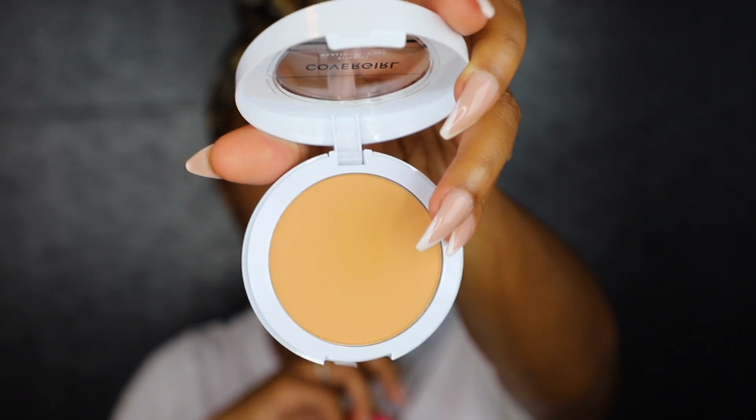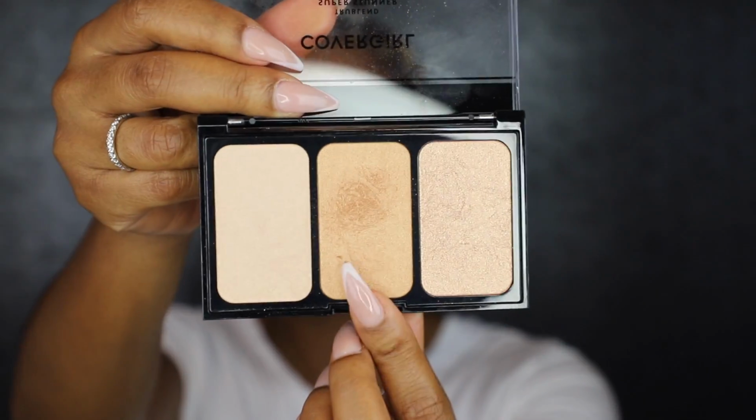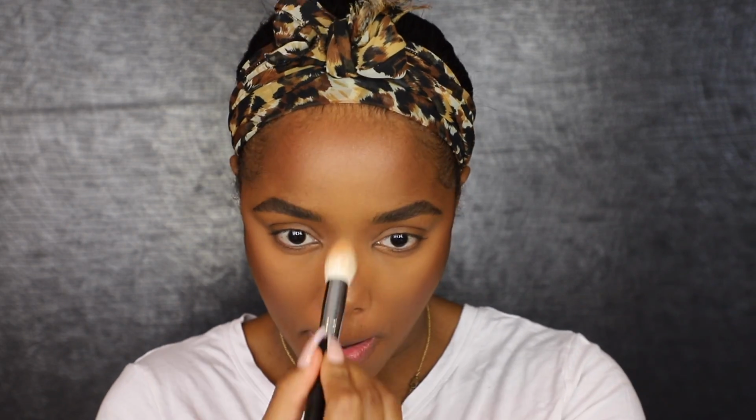And to set my concealer, I'm going to use their Vitalist Healthy Powder in Warm Beige. And I'm going to use my Beauty Blender to pack it on so that it applies a little heavier. I'm going to use the CoverGirl Ebony Bronzer to contour. Now I'm just going to use the same face powder to go over my face. Make sure everything is flawless. And for my highlight, I'm going to use this middle shade from their Super Stunner palette. Alright, just gonna blend that out a bit. There's nothing on this brush, just making sure the transition is seamless.